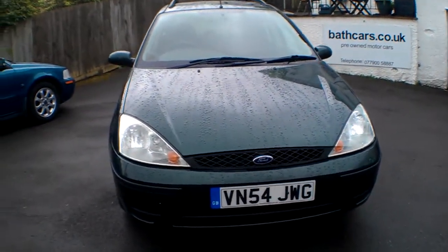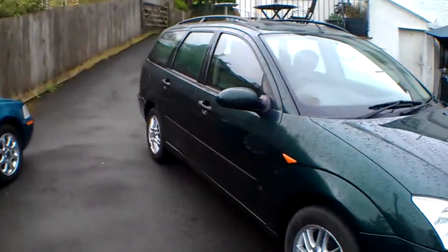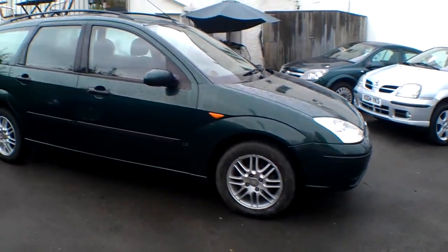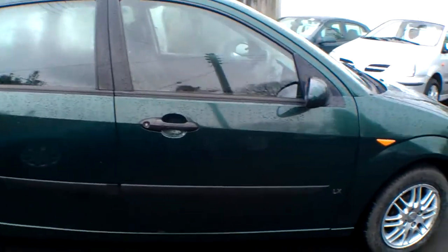And today's car is the Ford Focus. This is the estate version. It's the 1.8 TDCi, so it's the 100 brake horsepower, more modern turbo diesel engine, 138 grams per kilometre this one, so it's only £120 to tax this per year.